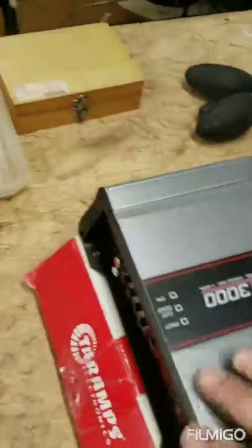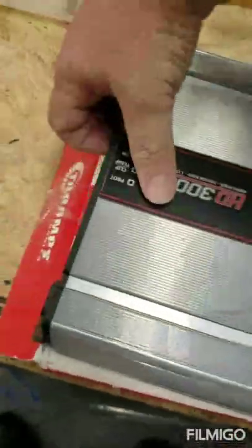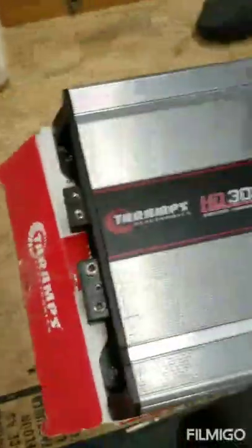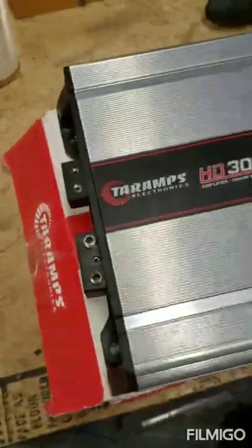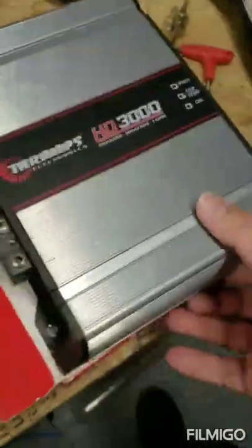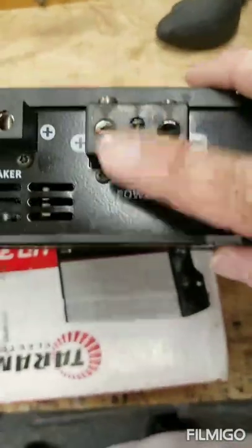I'm debating on that because if it doesn't work, we can still send it back to Taramps and have it fixed. I mean, you may be looking at $60 to $80 if it doesn't work. But unfortunately, like a lot of people know about these HD3000s, they are super, super tiny.